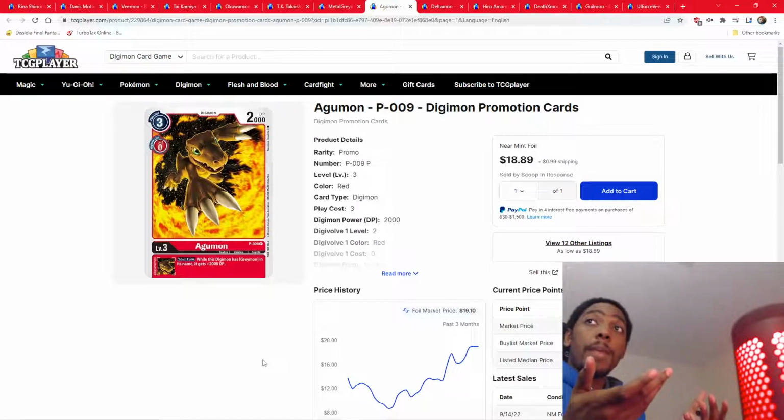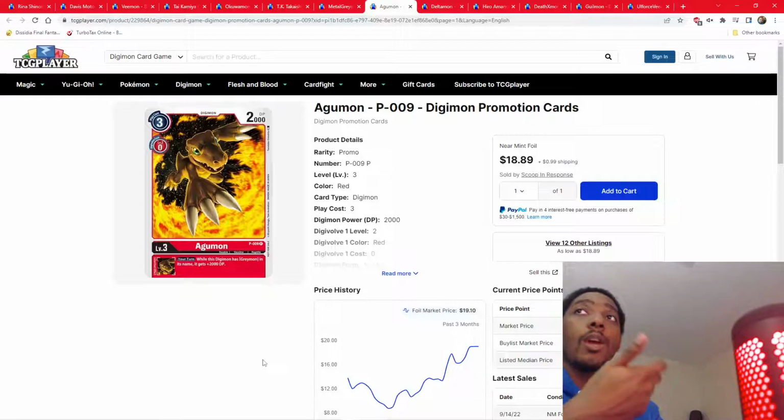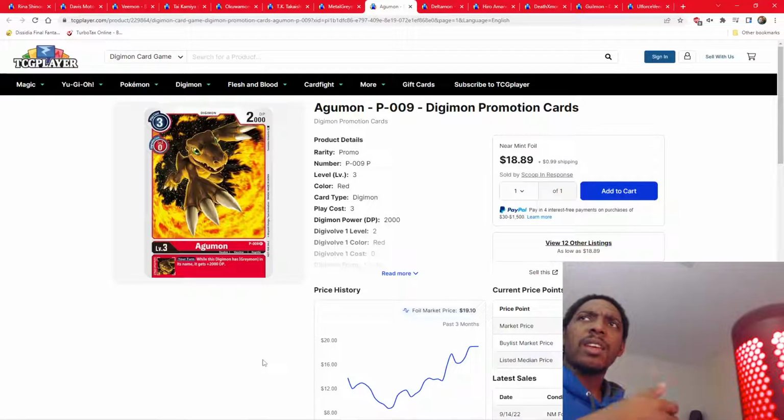Hey, they play it because it gives Greymon 1,000 more DP. I don't see why not. You play this, you can get away with it, but that 1,000 DP is going to haunt you sometimes. You just have to be a little optimal about it. But you can do away with not playing this. So if you have these and you don't plan on playing WarGreymon or Black WarGreymon or anything like that, sell them. Get rid of them. Trade them.